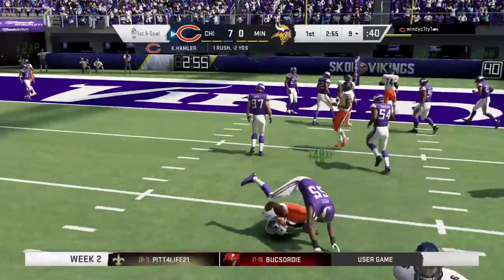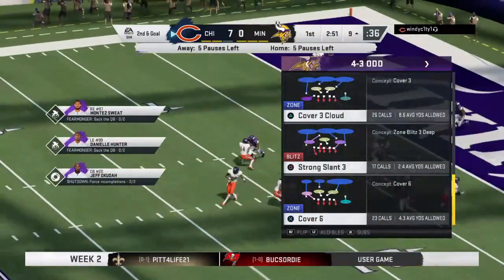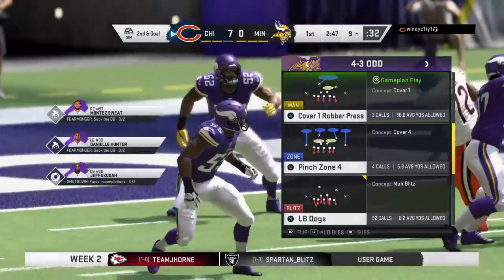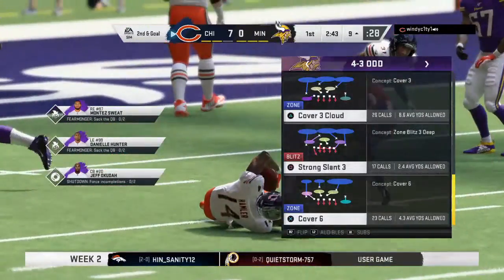And goal. And that one covered beautifully. Their defenders stayed home, and they'll stop him behind the line. It'll wind up being a loss of 2. And that'll bring up a 2nd and goal at the 9-yard line.